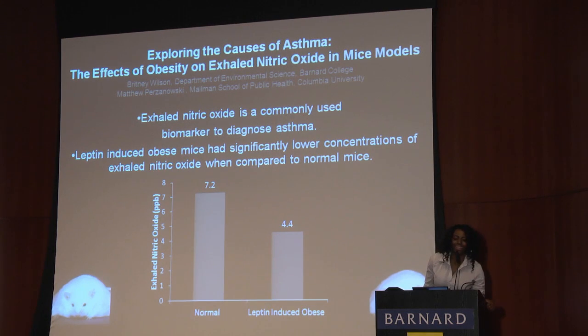Good afternoon, everyone. My name is Brittany Wilson, and my research examined the effects of obesity on exhaled nitric oxide in mice models. Exhaled nitric oxide, also abbreviated as eNO, is a commonly used biomarker to diagnose asthma because asthmatics tend to have significantly higher concentrations of eNO. My research had 2 goals. The first was to develop a method that would allow us to measure eNO in mice models. And the second goal was to collect and analyze eNO in obese mice and non-obese mice and observe the differences.